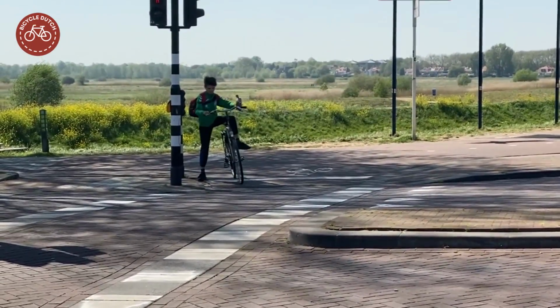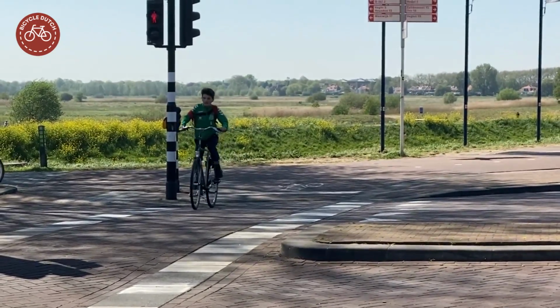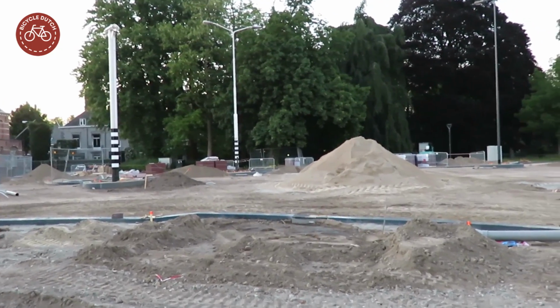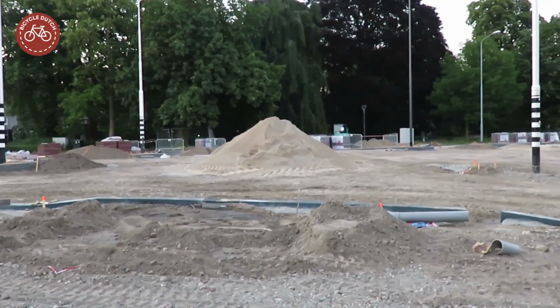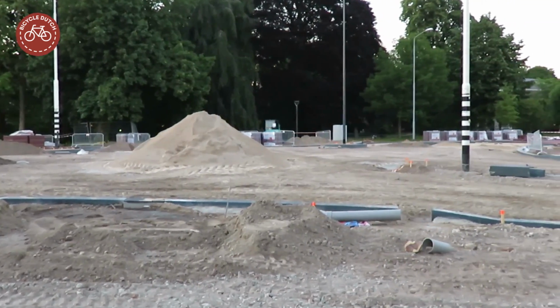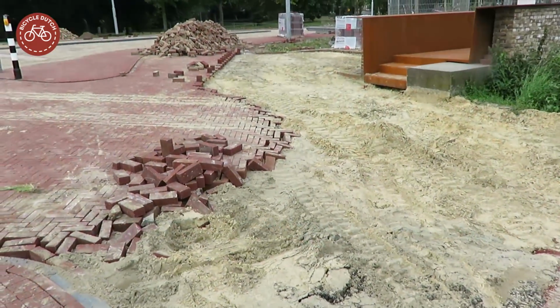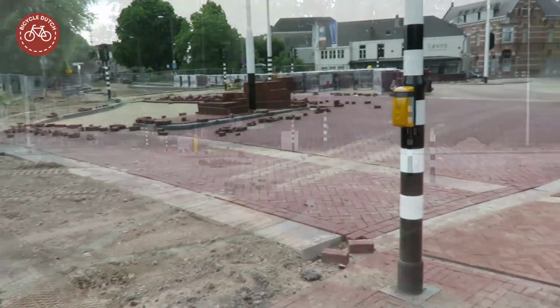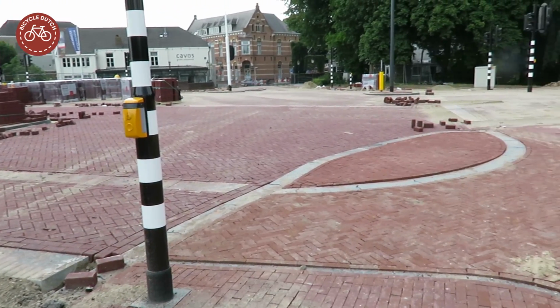This is much better. The intersection was completely reconstructed in 5 weeks in 2015. What is exceptional about this intersection is that the surface is all brick, and that is why I called this a near textbook example.